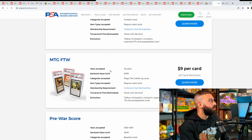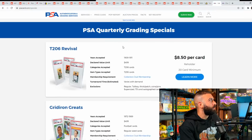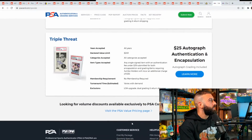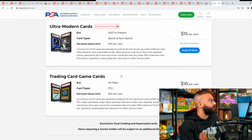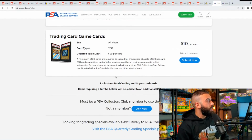But I wonder if they have that on here. So they have all these different prices, quarterly specials, and things like that. But right now, okay, here it is, I think. $10 per card. Here it is. Okay, so here's the official change. Trading card games, declared value can be $99 per card.